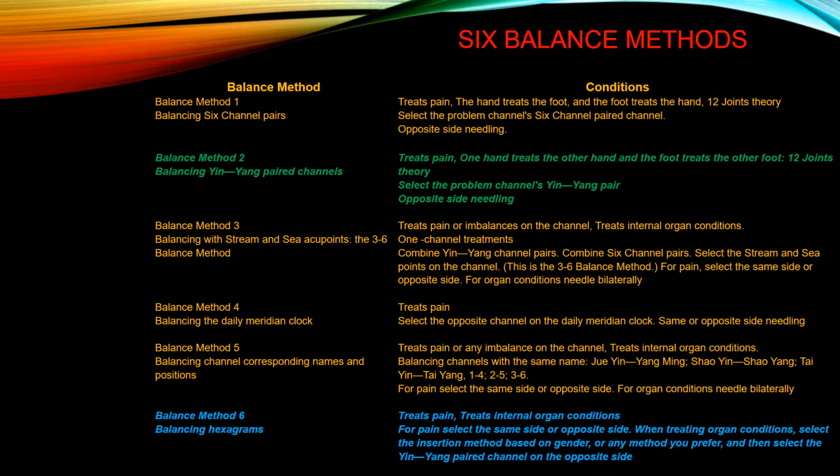For number 4, the daily meridian clock balancing, it's again for treating pain. You select the opposite channel on the daily meridian clock, with same or opposite side needling. For number 5, the channel corresponding names and positions, it's again for treating pain or any imbalance on this channel. It therefore also treats internal organ conditions. Balancing channels with the same name are used: Yang Ming and Jue Yin, Shao Yin and Shao Yang, Tai Yin and Tai Yang, or 1, 4, 2, 5 and 3, 6. For pain, you select the same side or the opposite side. For organ conditions, you needle bilaterally.